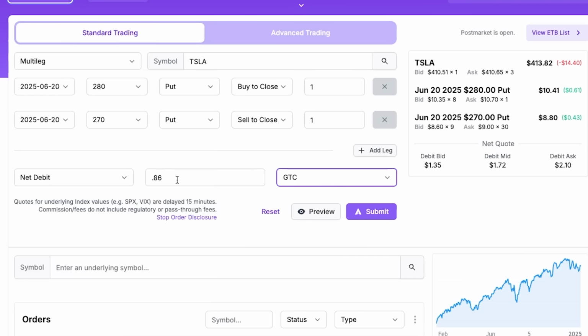Now, Tesla may be trading higher, it could be trading lower, but you can adjust your spread accordingly so that you can continue to push out new trades, keeping them far away from the actual action. That will keep you safer.